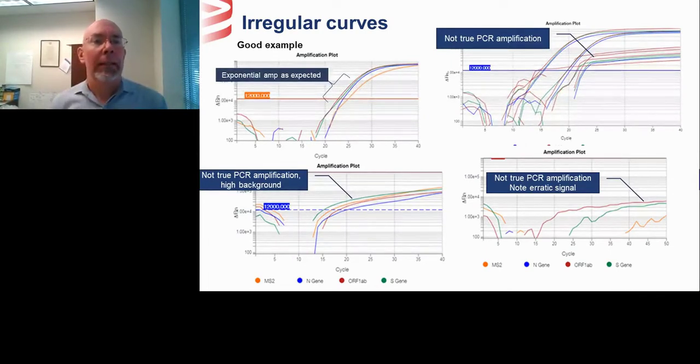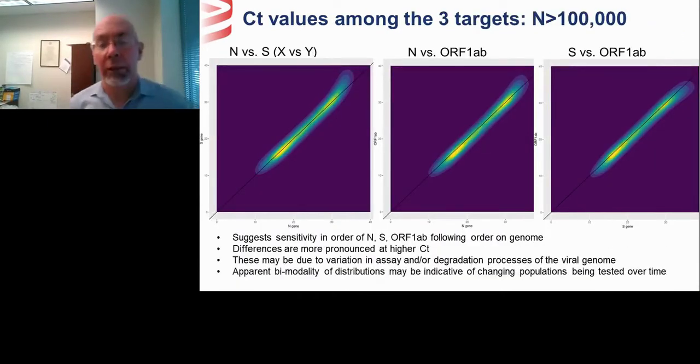Okay, so that expands on some of the pathologies. Now I want to get into looking at large sets of data that we've generated over the last several months. With over 100,000 data points, it's always interesting to look at the 3 targets that are in the assay. There's the N gene, the S gene, and the ORF1ab region of the SARS-CoV-2 genome. And so I've plotted here a 2-dimensional density plot of the CT values of these various targets.